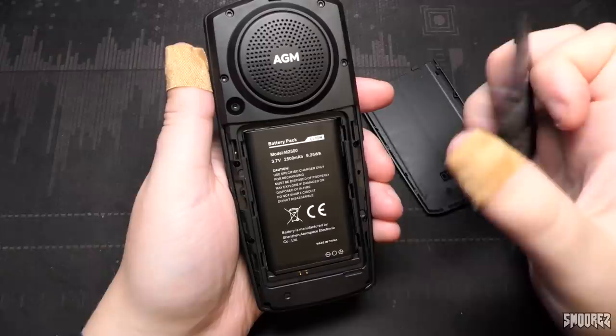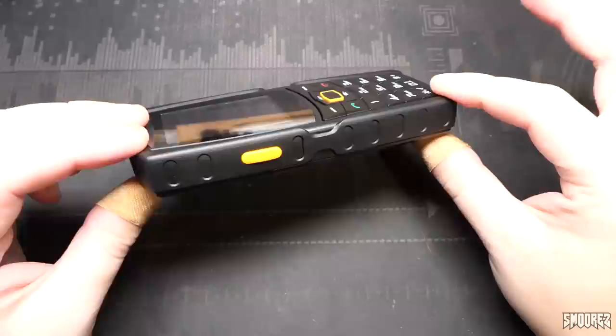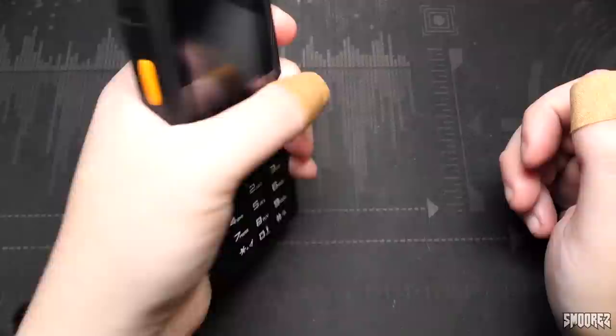Alright, that's on there. That's all back down. That's all closed. All good. There we go. So thickness-wise, I'd probably say two iPhone SE 2020s stacked together would probably be about the thickness of this. Maybe a little bit more. But I'll tell you what, it does feel comfortable in the hand, though. And all the keys have a nice click and feel to them, so that's good.